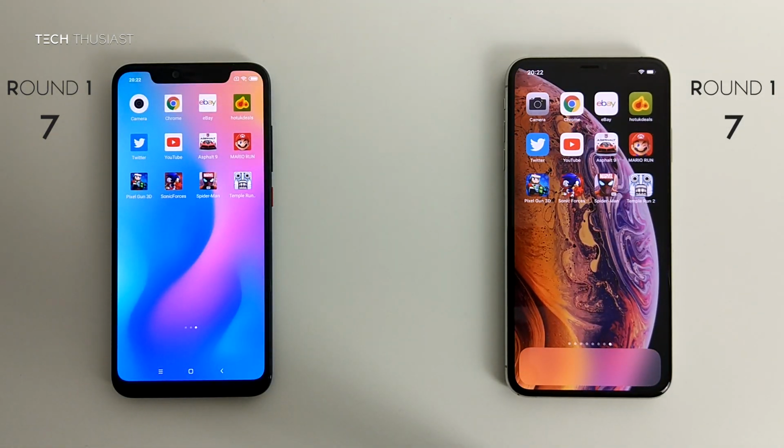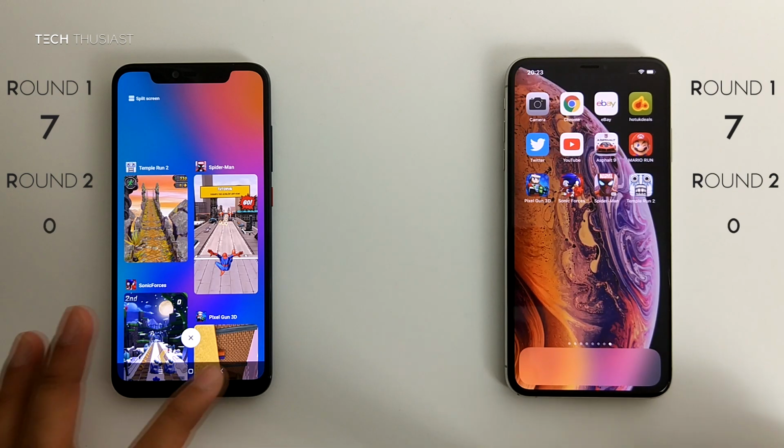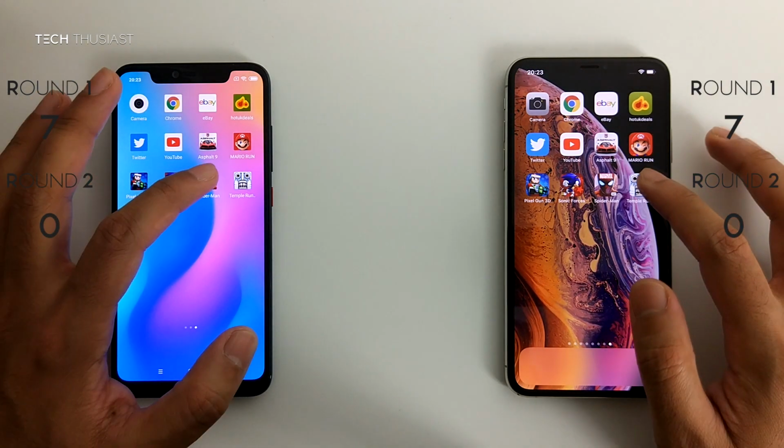In round 1, the scores are tied at 7 points each. Moving on to round 2, the RAM management, here you can see all of the apps and games are running in the background.